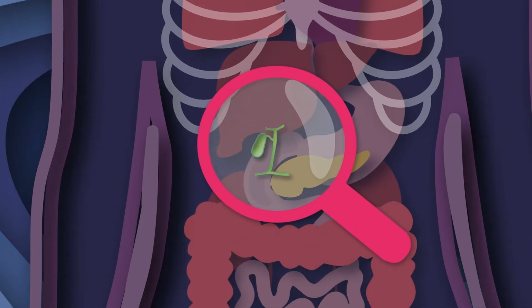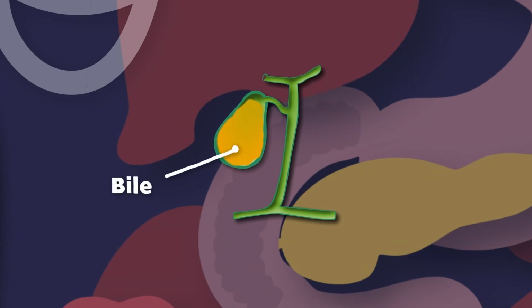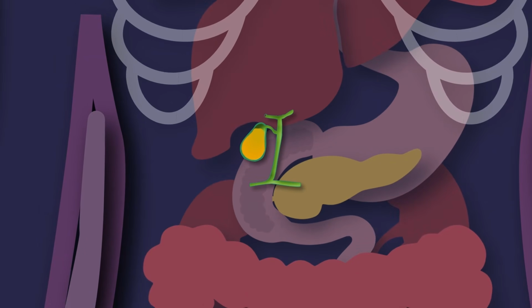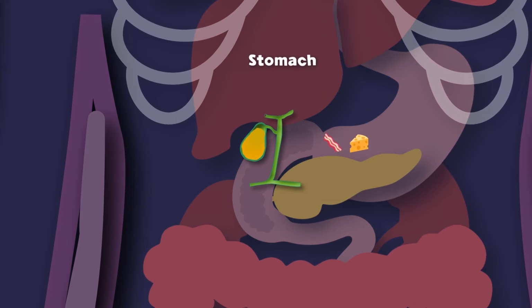I act as a reservoir by storing the bile that your liver does pour. This bile is made and used to break down fats from all eaten foods.